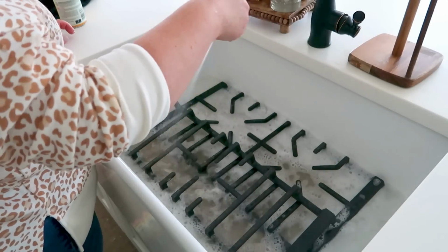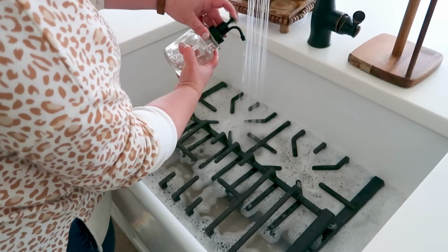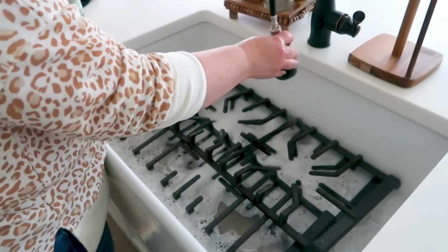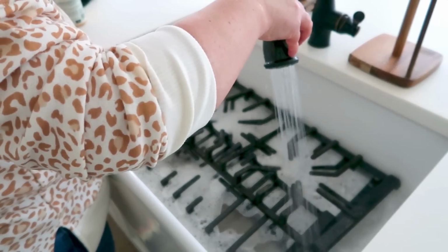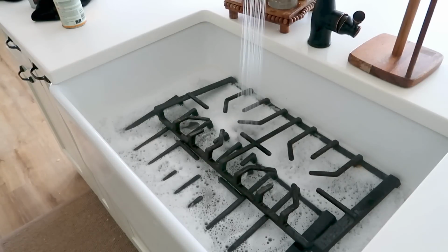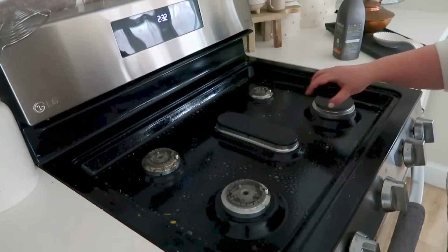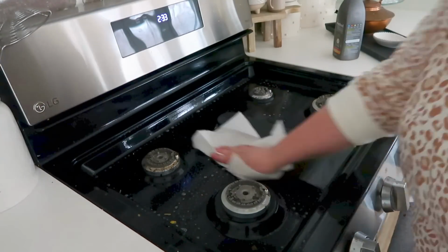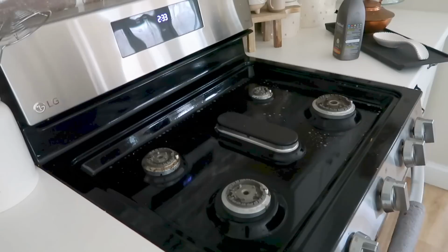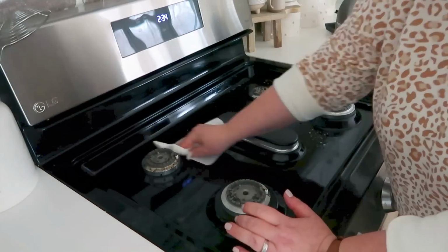I'm also going to soak the grates on my stove. They needed it. I hadn't done this since we moved in, so they'd gotten beat up over the year. Like I said, I cook a ton, so they definitely get a lot of use. I put down a towel at the bottom of my farmhouse sink, and I'm just soaking them in really hot water and dish soap, and that does the job. I'm going to work on the top of my stove now. I just used the Method degreaser, and I'm just wiping it down. I do this regularly, so it really wasn't bad at all. It just needed to be freshened up.